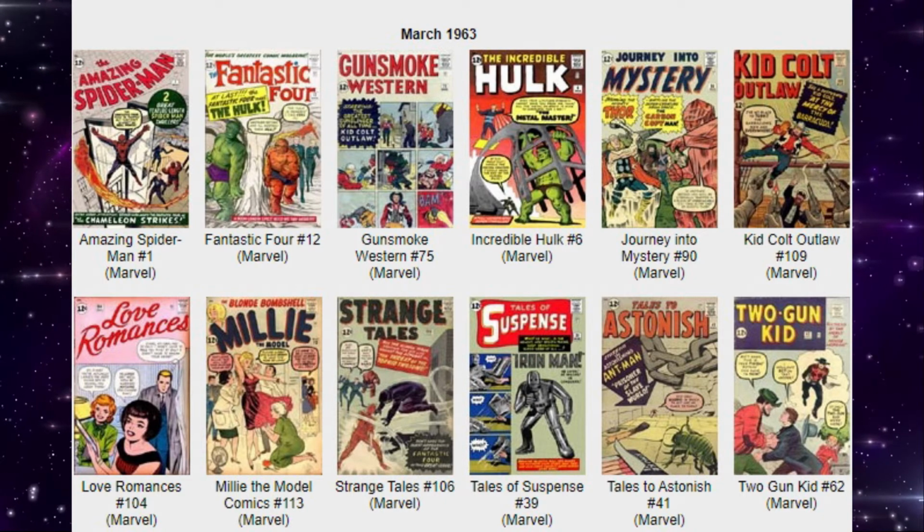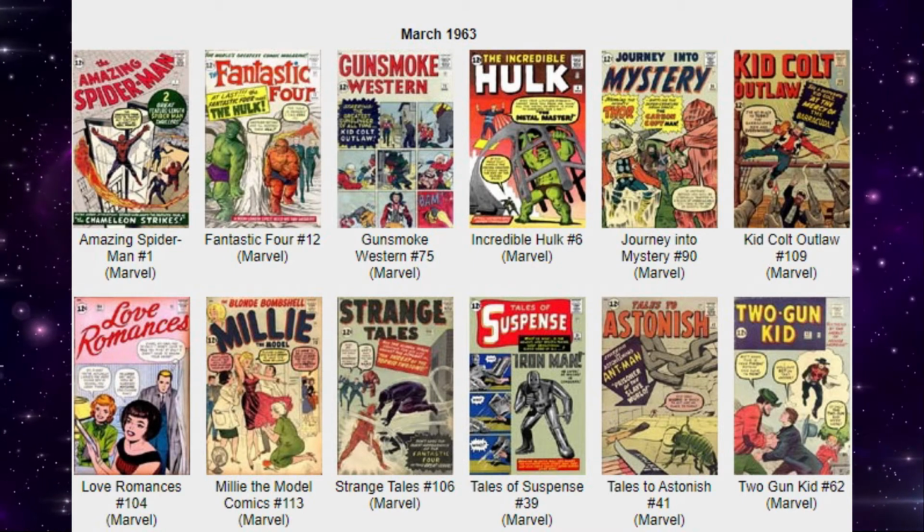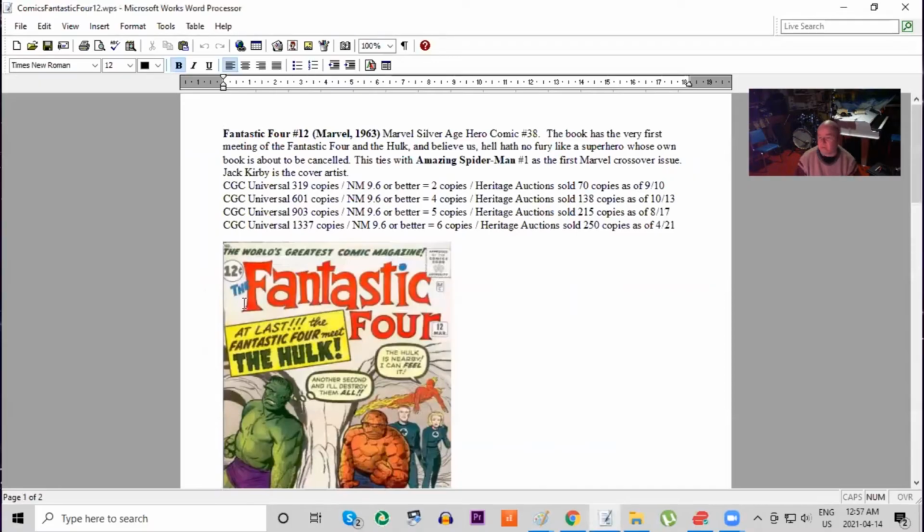Let's learn a little bit more about Fantastic Four #12. Not only does it have this first superhero crossover, but of course it would be the 7th cover appearance ever of the Incredible Hulk. And what else can I tell you about it?